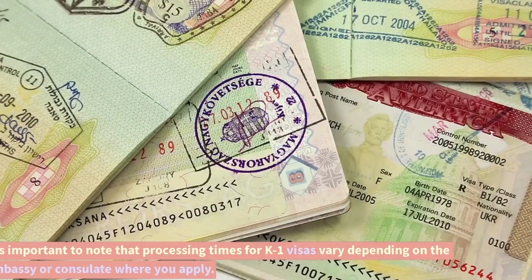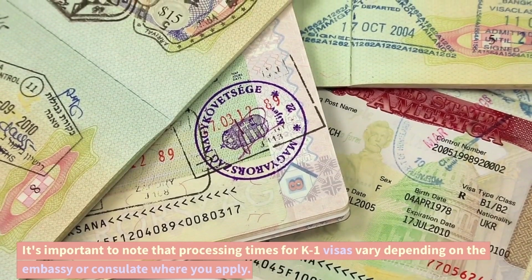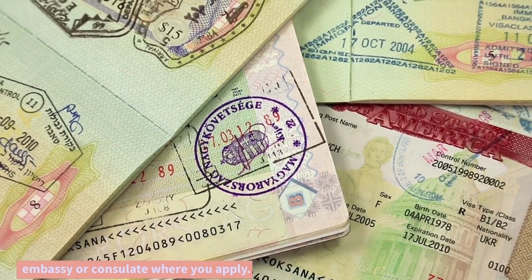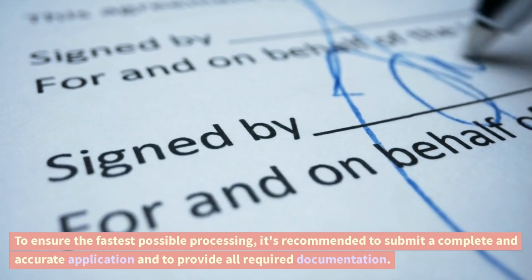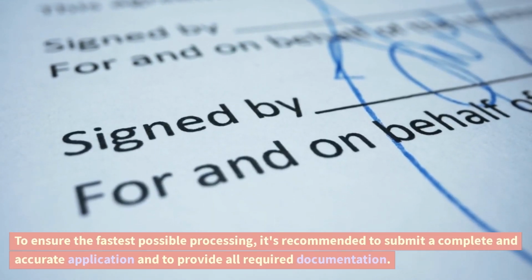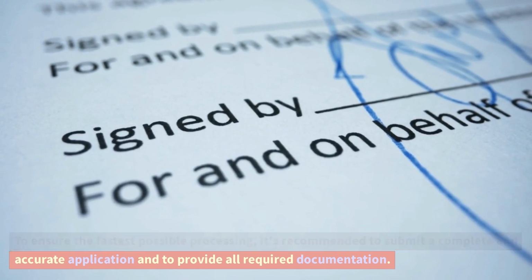It's important to note that processing times for K-1 visas vary depending on the embassy or consulate where you apply. To ensure the fastest possible processing, it's recommended to submit a complete and accurate application and to provide all required documentation.